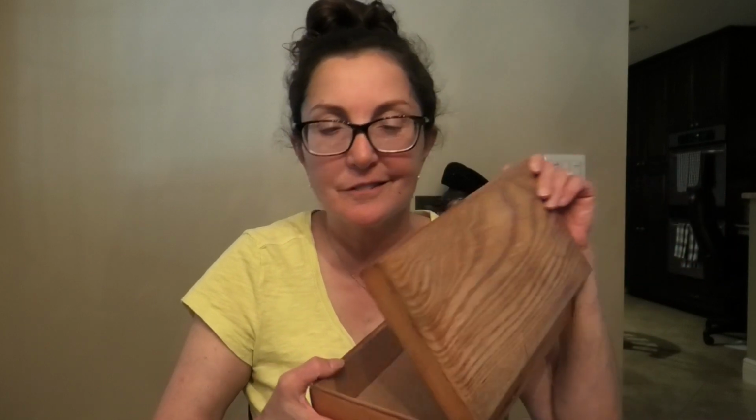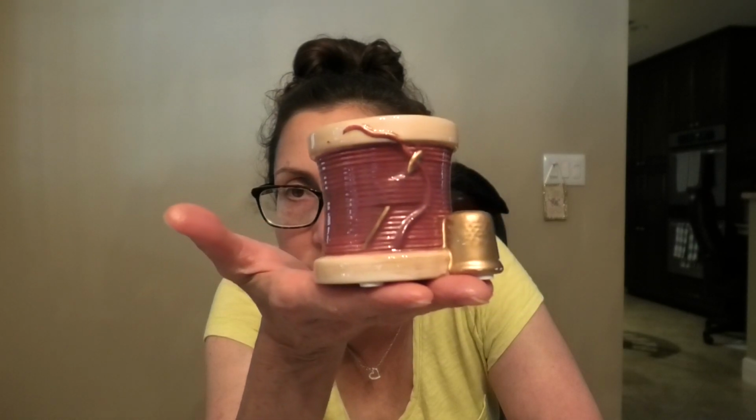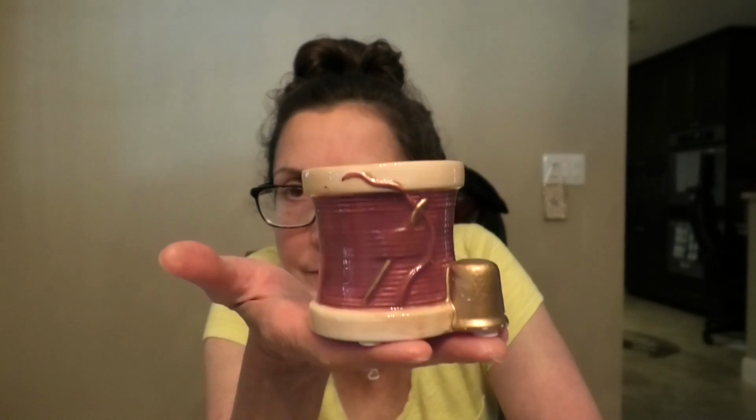I thought this was just so cool. Once again, this was a bid item, and I did win it. I'm afraid to tell people about these things. They're going to bid against me, but it wasn't really that bad, but who knows, we'll see. This was not very expensive. Apparently this was made by Yankee Candle, and it is a candle holder. That is a spool of thread with a thimble.